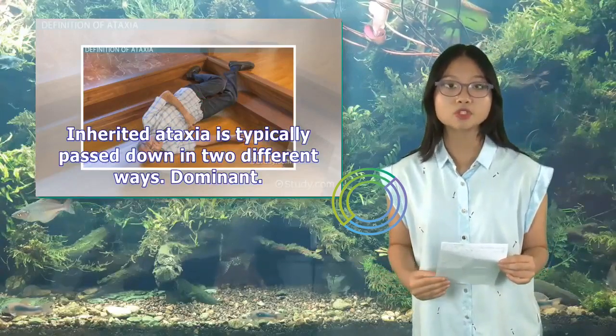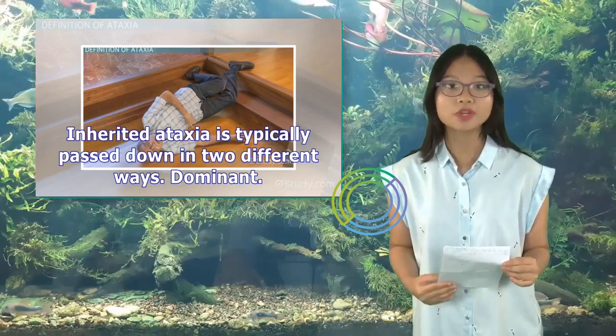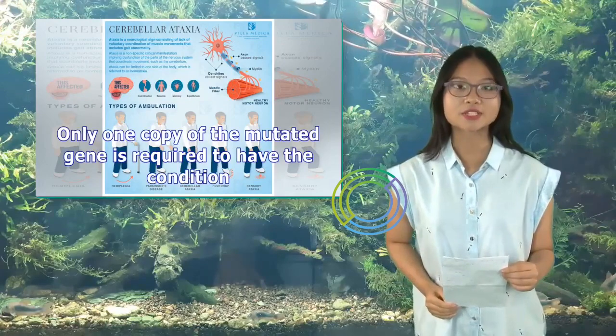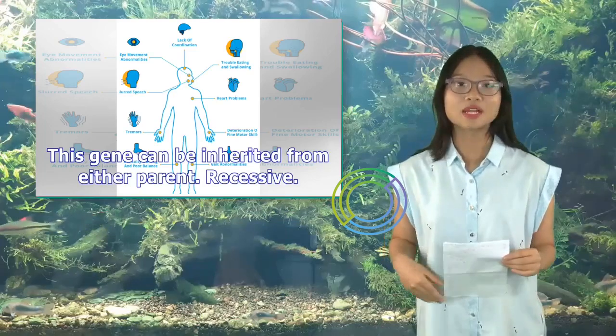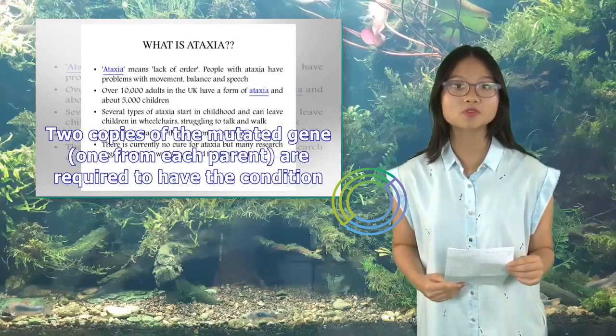Inherited ataxia is typically passed down in two different ways. Dominant: only one copy of the mutated gene is required to have the condition. This gene can be inherited from either parent. Recessive: two copies of the mutated gene, one from each parent, are required to have the condition.